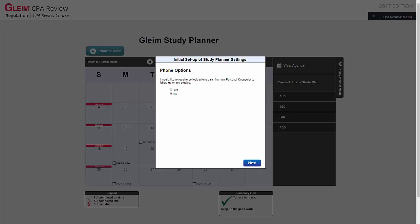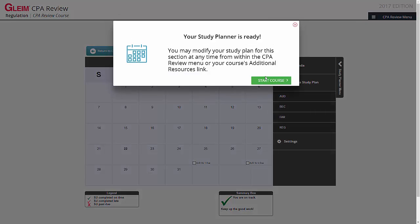Next, you can get periodic phone calls from the Gleim Personal Counselor, which is fantastic. That's one of their customer support features. So basically this personal counselor is going to be your go-to contact as you sit for the CPA exam, and they're going to follow up with you as you're progressing through the studies. We can turn that as no. You can also get text messages based on your study plan to remind you of when things are due. And yes, you're going to complete them in sequential order and save. Okay, so now your study planner is all set up and ready to go. Now we can start the course.